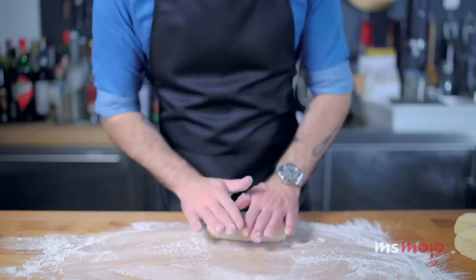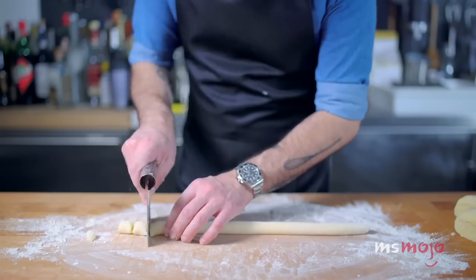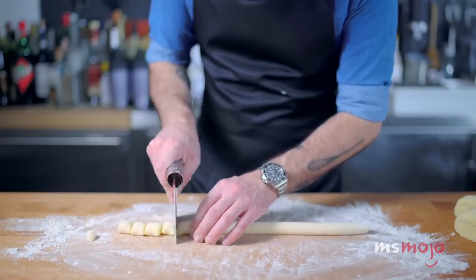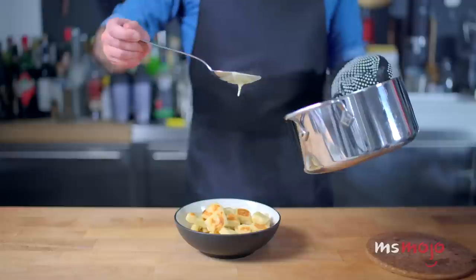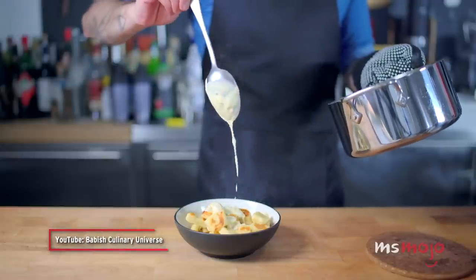Roll the dough into strips and then cut it into smaller pieces before boiling in a pot of salted water. Gnocchi cooks fast, so make sure you have your sauce ready as well. Then drizzle the gorgonzola cream sauce over top.